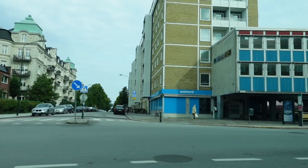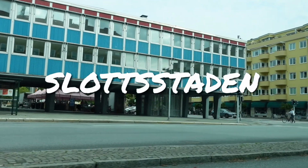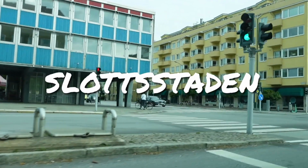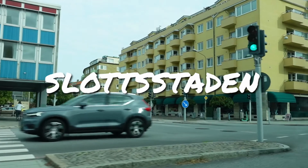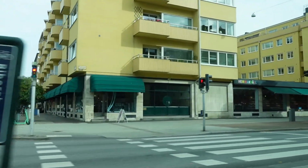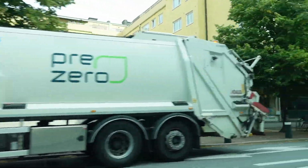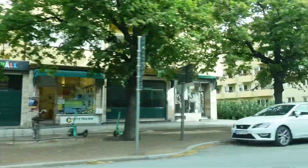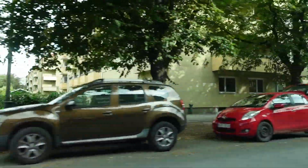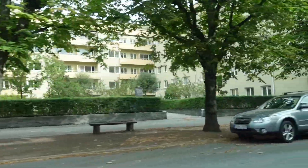Oh yeah. Our next stop was an area of town called Slottstaden, which means Castle City, and then they laughed and told us that there's no castle here, so they don't know why it's called Castle City. There didn't used to be a castle? Maybe there used to be, but I don't know. These local guides did not know why this area was called that. But this area is apparently popular with new parents and retired people because it's very quiet.